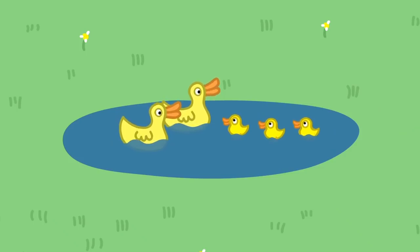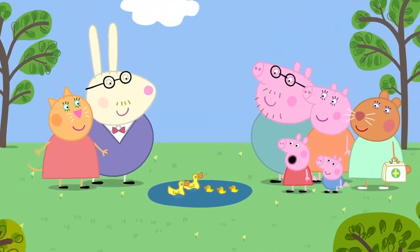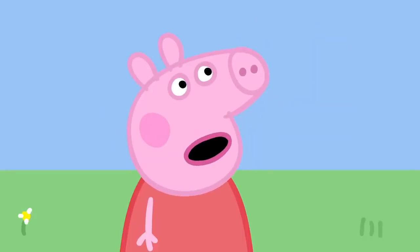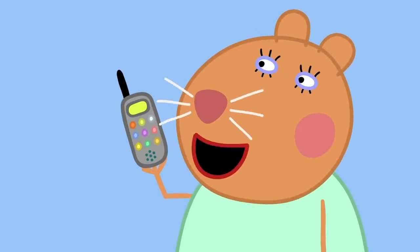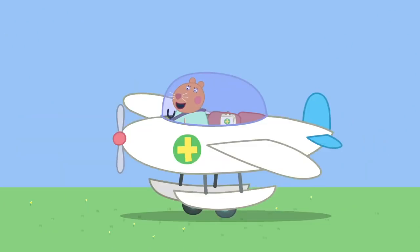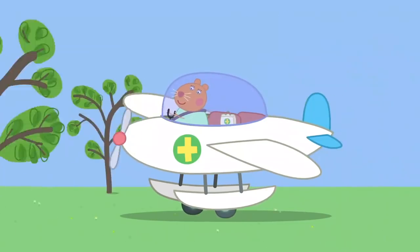The ducklings are back with their mummy and daddy. All because of me. Hello? Is it another emergency? Yes, it's Mr. Hamster. I'm late for my tea. Bye. Bye-bye, Dr. Hamster. Thank you. No problem. It's all in a day's work for the flying vet.